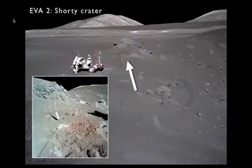Now on EVA-2, the big news was at Shorty Crater, where Jack Schmitt was approaching a big boulder. As he walked over to the boulder, he looked down at his feet and saw, for the first time on any Apollo mission, a vivid color on the moon, actually orange. Schmitt had discovered a deposit of orange soil, not the usual gray and tan and white and black materials, but just vivid orange. The picture doesn't even convey how vivid orange it was in that bright lunar sunlight, kind of like the way a stop sign glows in the glare of your headlights.